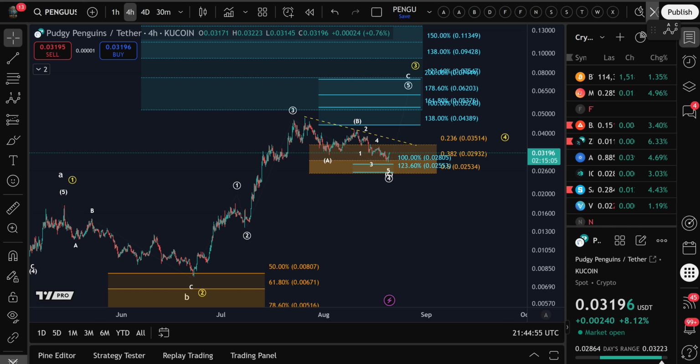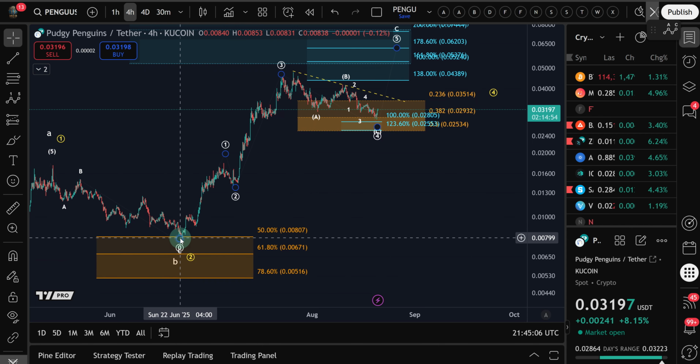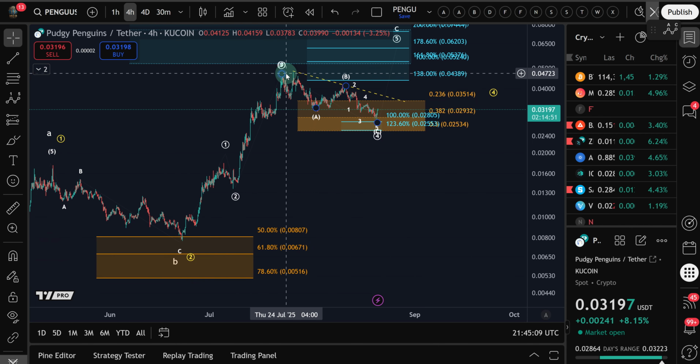Yeah, this chart is still holding in our Fibonacci support zone here. Looks even a bit like a bull flag, you could say. So far, the market from this swing low back in June rallied quite impulsively.